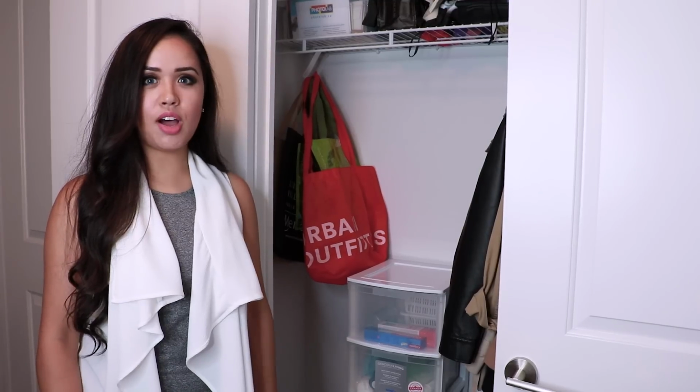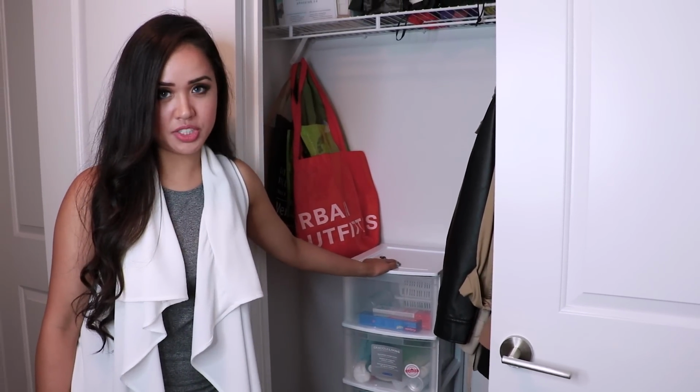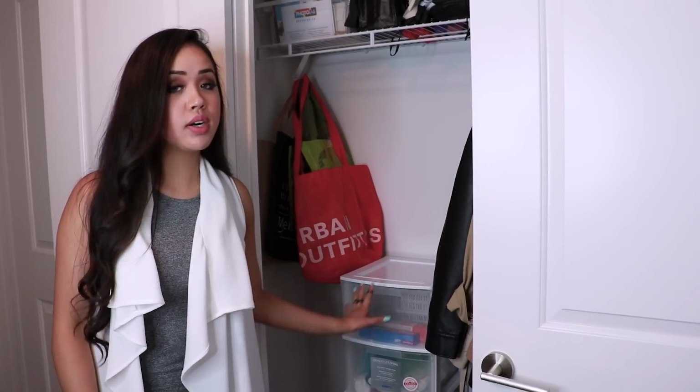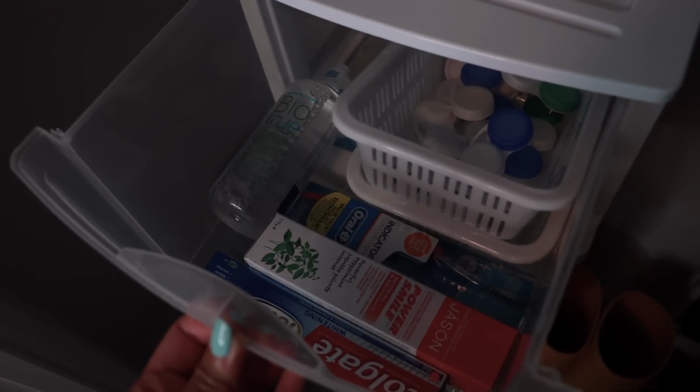Again, this solution is all about vertical space. So what I have here is a plastic storage tower. There are 5 drawers, so I've organized my stuff into 5 different categories. The first one has all my essentials, so that's toothpaste and contact solution.